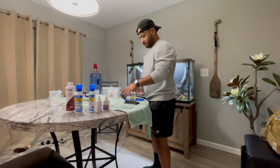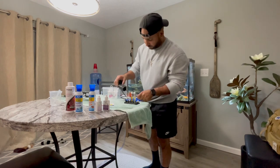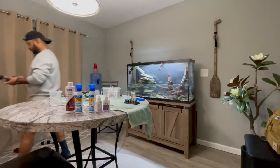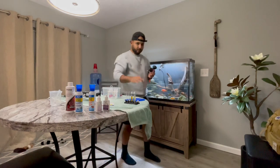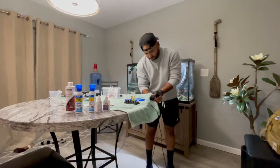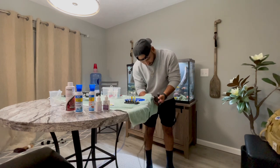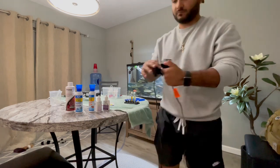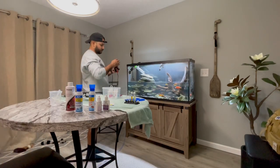So while that's filling up, I figured this will probably be a good time to see what's going on with this wave maker I have here. I figured maybe the impeller was clogged, or the propeller, I should say. But no, what happened was the housing of the propeller itself, for whatever reason, seems to have, and this is really weird, if someone has a similar experience, please let me know, drop it in the comments, but it really seemed like the housing shrunk in a way.